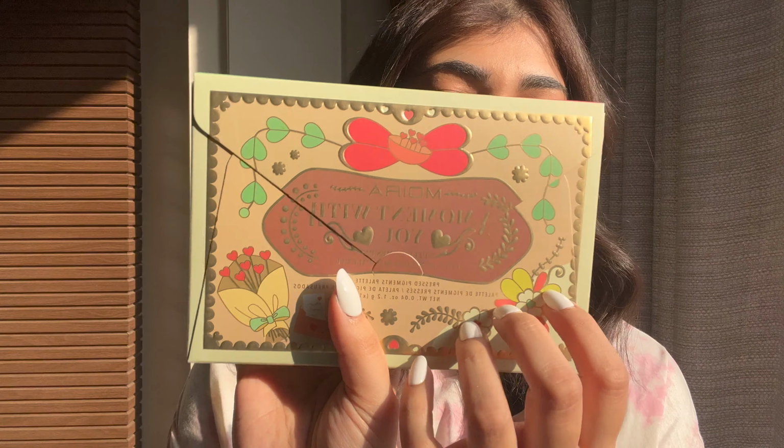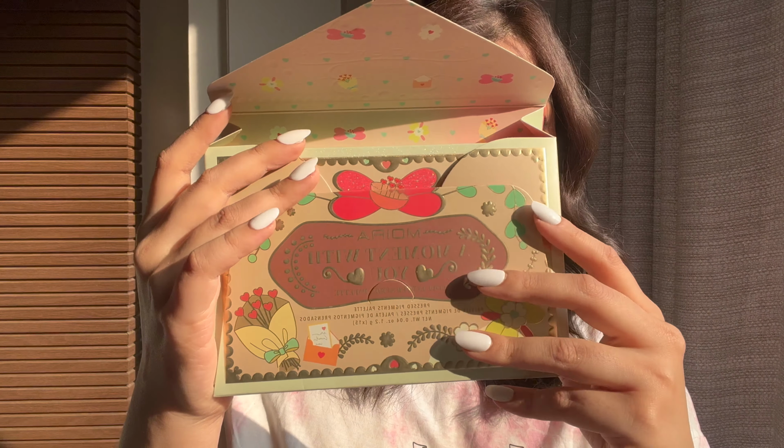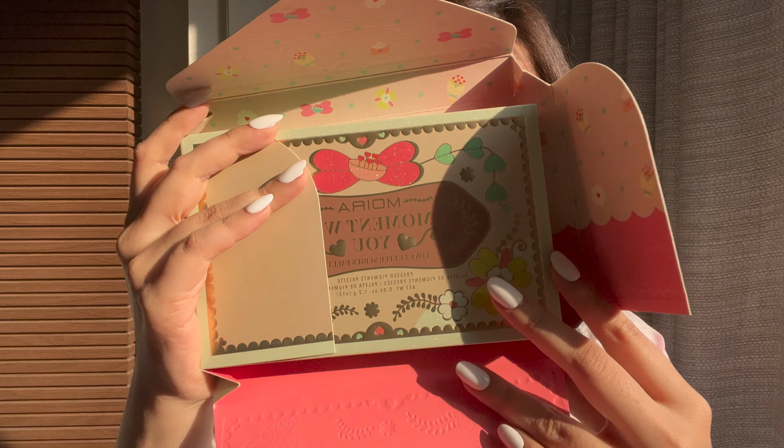Moira Beauty also sent me PR. This was not recent, so it's not something I'm unboxing right now. I've had it for a while, but I really wanted to show you this palette. It's called A Moment With You.